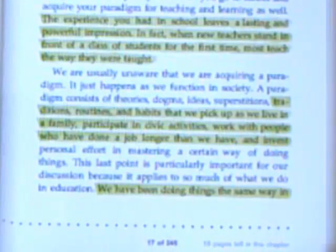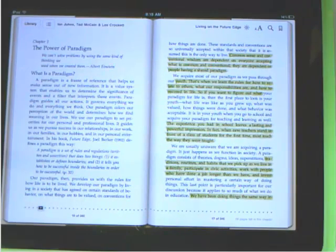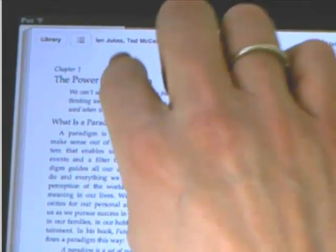When I highlight it, this does something different than the other type of highlighter. This will put it in a table of contents for me so that I have it all together. It's really quite brilliant. Let's take a look at other tricks that it does. You'll notice, let's go through some of the choices.